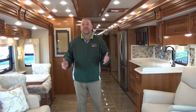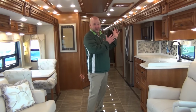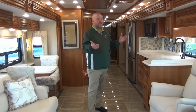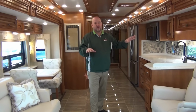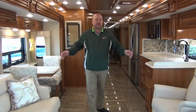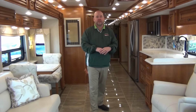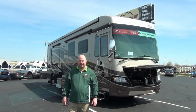But the floor is silent, so if it's not too cold out, you can heat with the floor. Not to mention you're using the campground's electricity instead of your diesel fuel or propane. Wonderful, wonderful option. And by the way, when I say propane, I mean in general, not this coach. This coach is all electric, no propane involved. I will throw in free lifetime propane refills on this coach if you can find where to put it. Anyway, let's go to the outside.